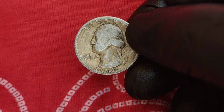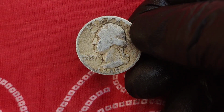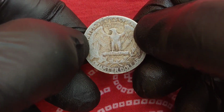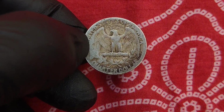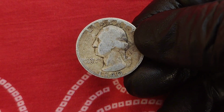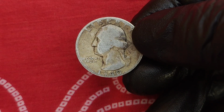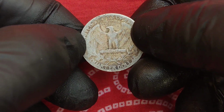This remarkable quarter carries the proud portrait of George Washington, America's first president, designed by sculptor John Flanagan. But here's where it gets fascinating. These early Washington quarters, minted from 1932 through 1964, were made from 90% silver and 10% copper, giving them that timeless shine, the kind of glow you can spot from across the room. The 1940 edition, however, carries something special.